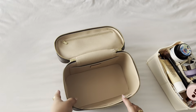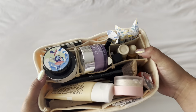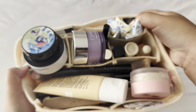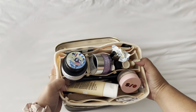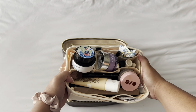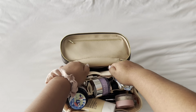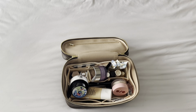There we go. And then this is how I pack it. I have the Zumoni, I think it is. Oh, yep, it's Zumoni. I bought it through Amazon. And it fits perfectly in here. I honestly wish I got a darker color because it shows some makeup stains here, but you know, I'm the only one seeing it, so it's fine.